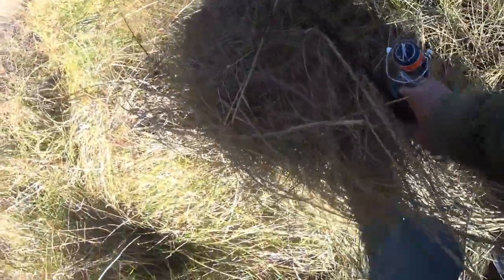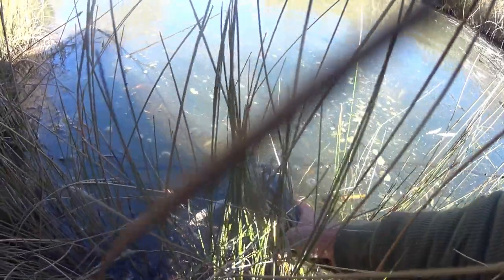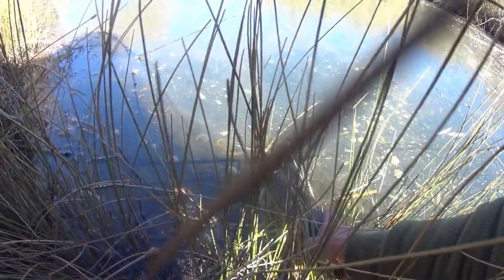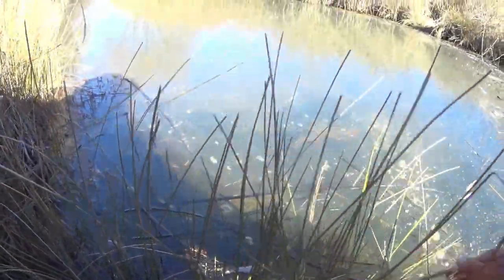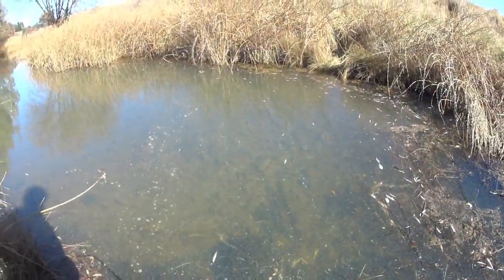Taking the woolly bugger on the bottom. There he goes.